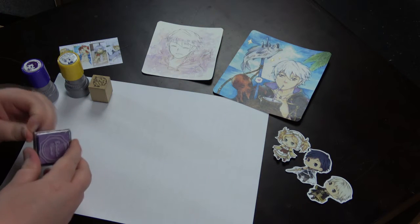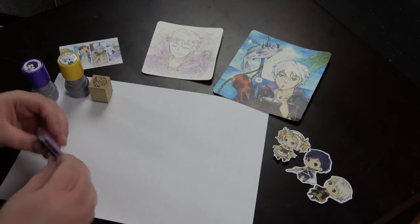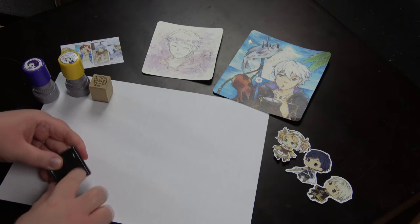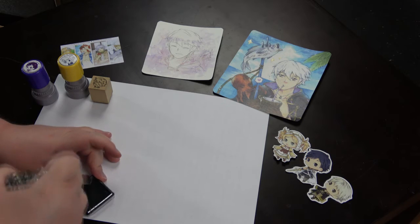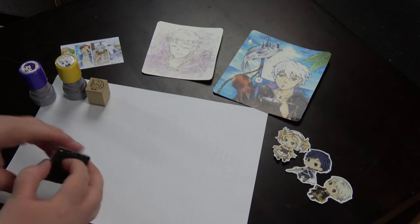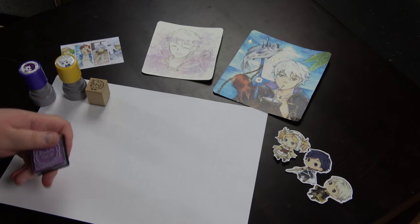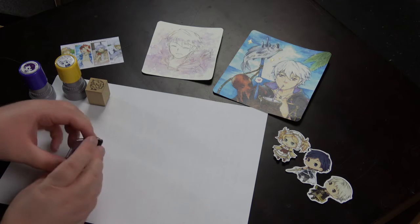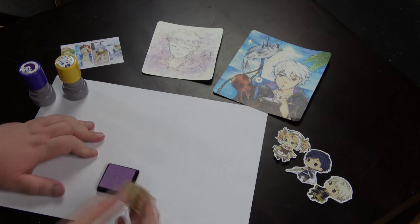So, oh, this is still sealed. Maybe I should get out my Splatoon ink pad, because that's right next to me. But it's not something that's hard to open up. There we go. Let's try out the stamps.